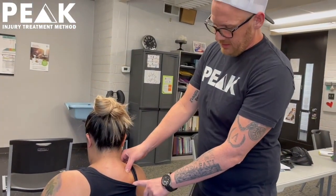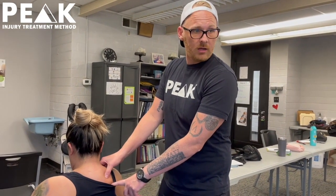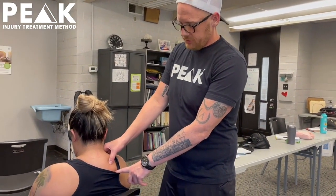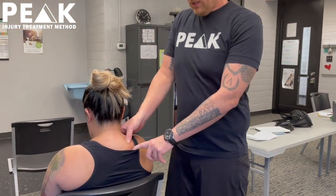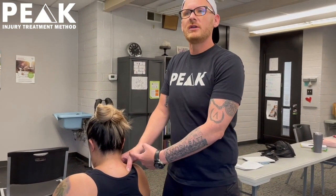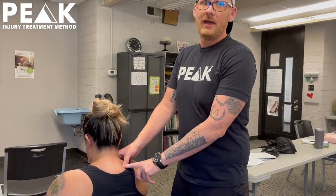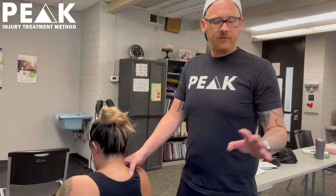And the key here, if the entrapment is occurring right here, what you want to do is actually go just superior to it, because what we're going to be doing is called internal slide, where we set it and then the client goes through a range of motion and it forces it to go there. So once I find it, I don't really leave my thumb off of it, because then I know I'm there and I won't leave it off of there.